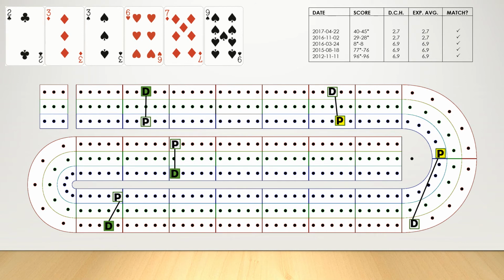The next time this hand was featured was in April of 2017. The score is 40-45. Again, we're the non-dealer in this situation. The top voted choice was 2-7 on Daily Cribbage Hand. We know that the choice with the highest expected average as the non-dealer is 2-7, and another match. This hand was featured again in November of 2018 with a score of 60-62. We're the dealer. The top voted choice on the site was 6-9. This matches the choice with the highest expected average, 6-9.